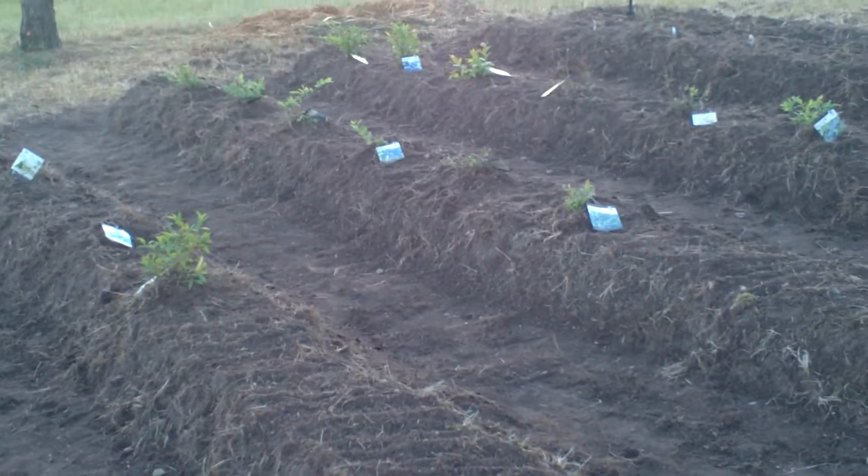So I gotta pull all the tags yet and mark where I have them on a little map, so that way I have that information for the future. They have a second tag in with them.